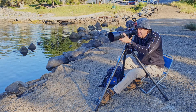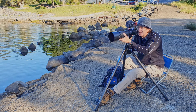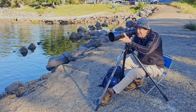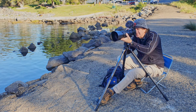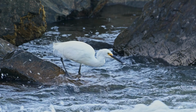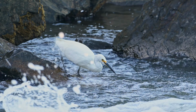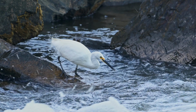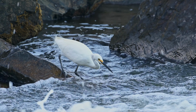This morning I'm testing out my new carbon fibre tripod and a new tripod head to enable me to capture much smoother video with my Nikon Z6II and Nikon 200-500mm f5.6 lens. Capturing videos of the birds that I see when I'm out and about was the main reason for buying the Nikon Z6II, and here I'm just using center point locked onto the bird's body to capture this bird feeding on the small fish just in front of it.